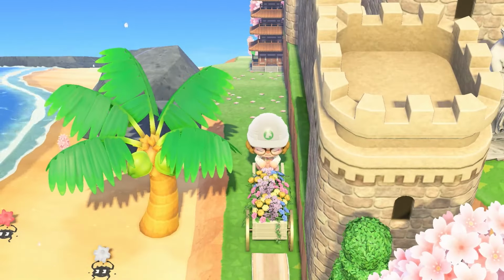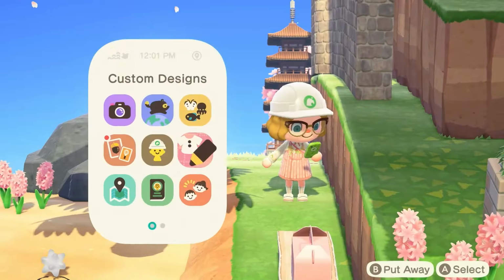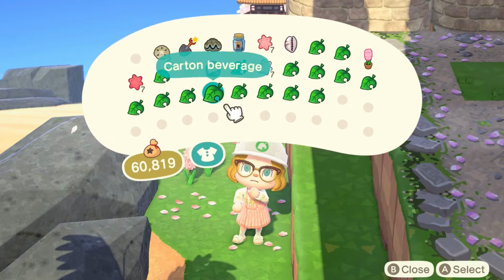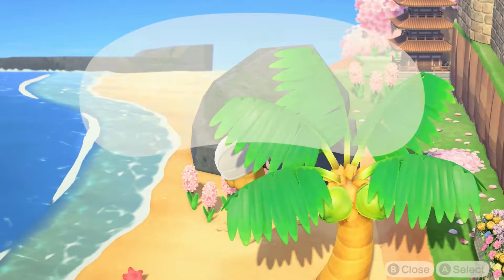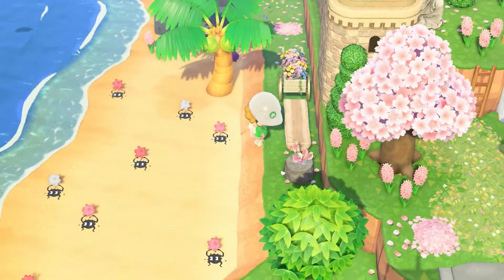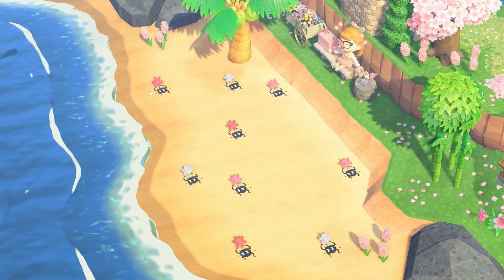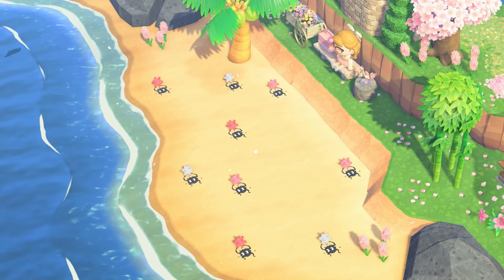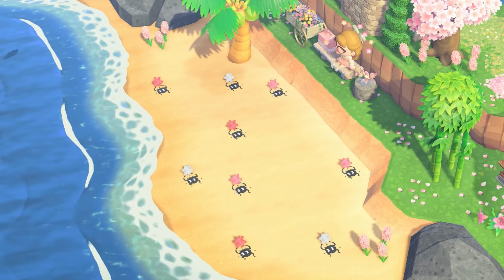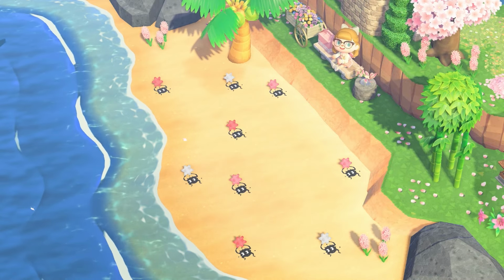Then to fill in the rest of the area, I'm just adding in some of my cherry blossom code, some flowers, and then some very simple items like some bug models, a log bench, and the flower cart again. Alright everyone, so here is my adorable Soot Sprite beach, and again, I love it so much. It was so easy and simple. That is it for this little area though, so let's move on to the next build.